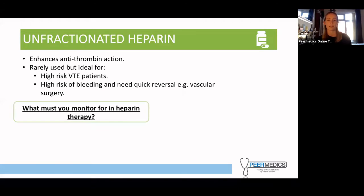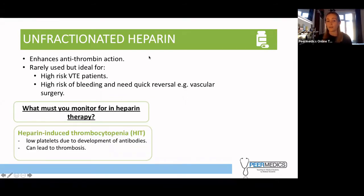So it's something that can occur from being given heparin. Yes, so your platelets. So have you all heard of HIT? So it's heparin-induced thrombocytopenia. When you've been given too much heparin, basically it can cause antibodies against platelets, which causes you to have low platelets and can lead to thrombosis. So it's really important when you do give heparin, and this includes low molecular weight heparin, that you regularly check platelets as well.